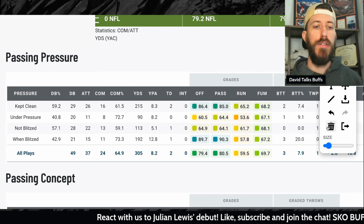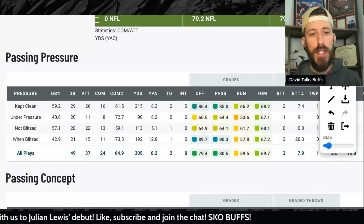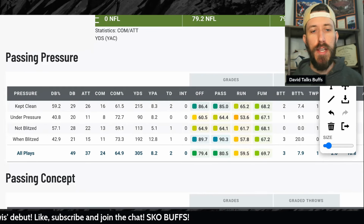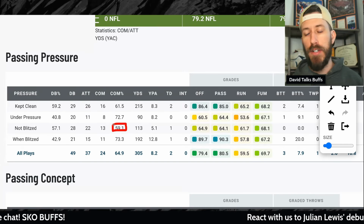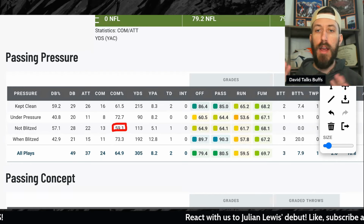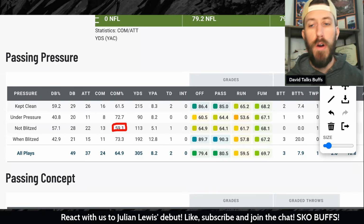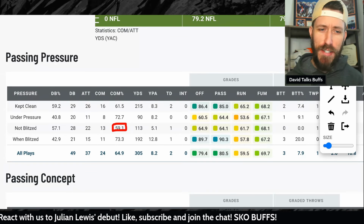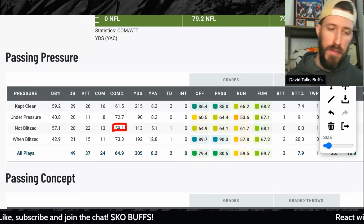Where Julian struggled was actually when he was not blitzed. 13 of 22, 59% completion for 113 yards and a touchdown. Again, it's great he had no interceptions. Again, I give him an A++ for this first start, especially being on the road. I don't care if it was a 3-6 football team. You know what? They're a 4-6 football team now.